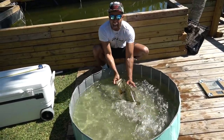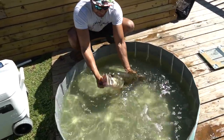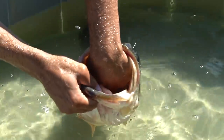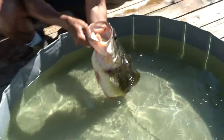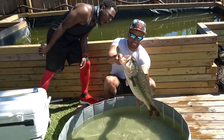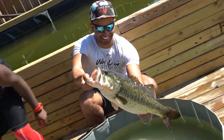Okay. Look at the mouth on that thing. Could fit two fists. You could literally fit your whole fist in this thing's mouth. That is a giant largemouth. This is a monstrosity of South Florida. Look at that thing. Look at the belly on that thing.